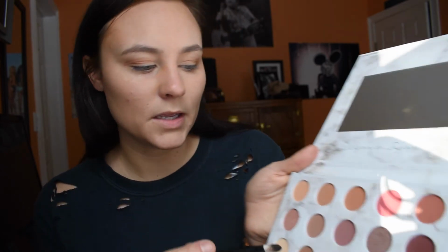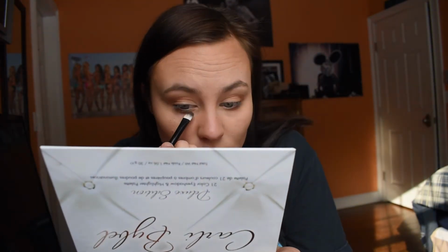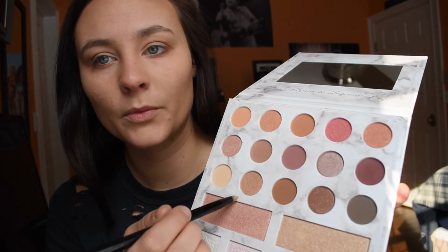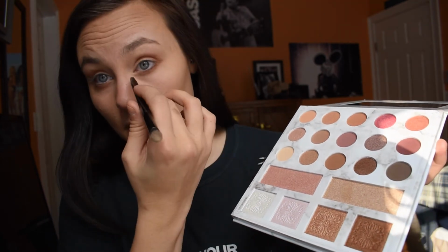Now do a little smudge under the eye in the same color that I did the crease. Interesting. All right, so I'm gonna go back in with this little brush, the tapered side, to add some highlight. Maybe this gold one on my brow bone here and in the little tear duct area.